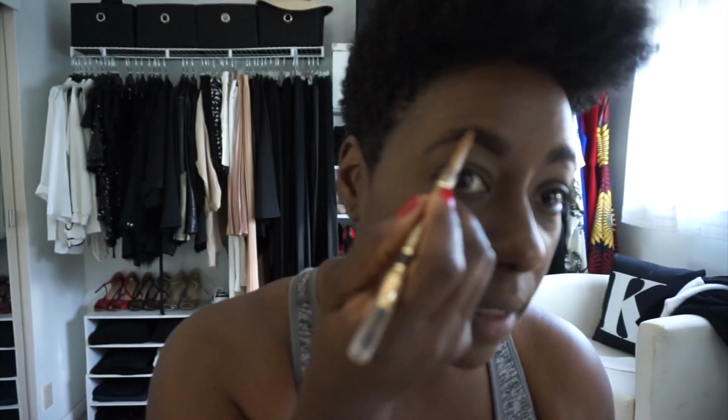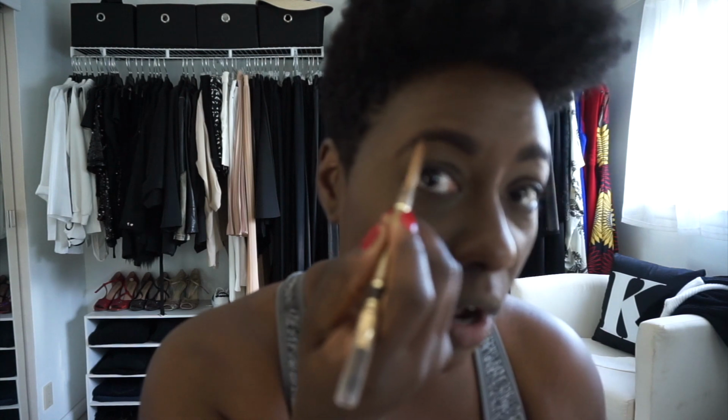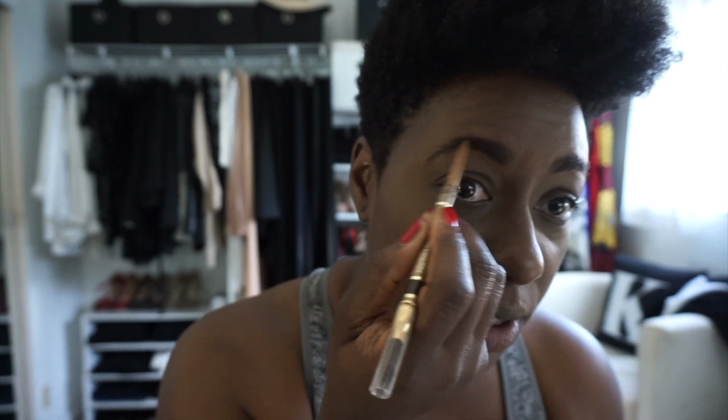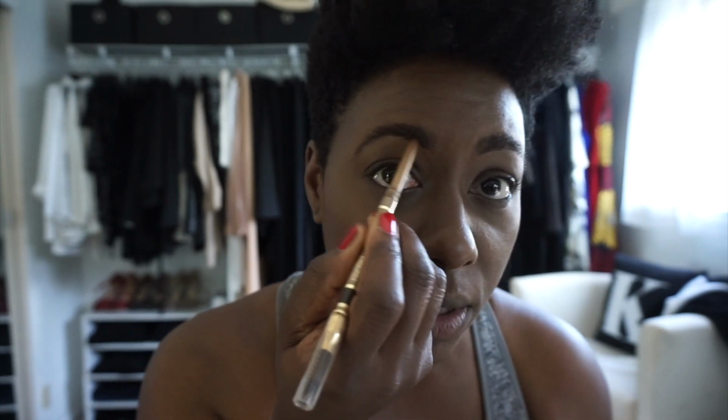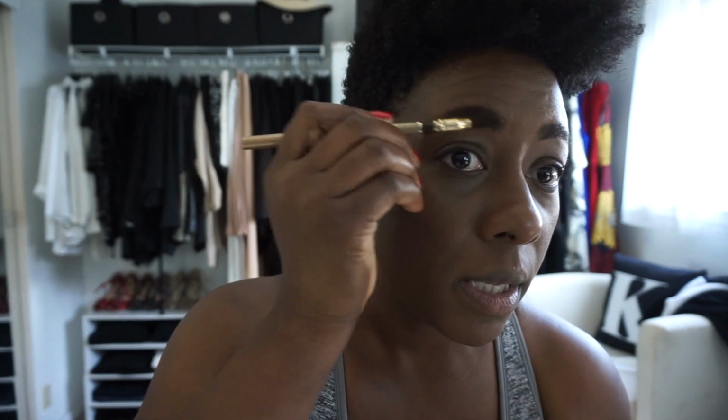And I'll go into my brow. So again, I'll go at the top in a certain area, really just off to the side. I don't try to draw right all in here, but just off here, and then just a little bit into it. And then I use the brush to brush the product up from that drawn point and out.